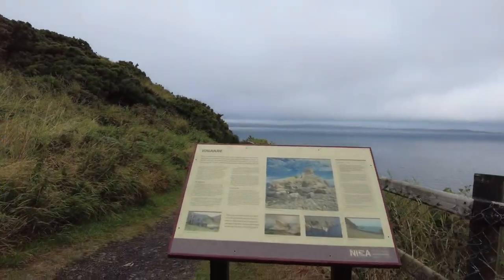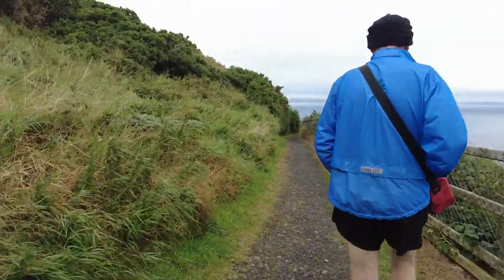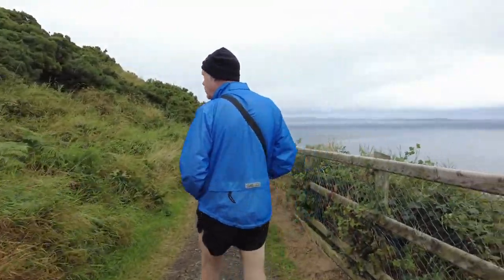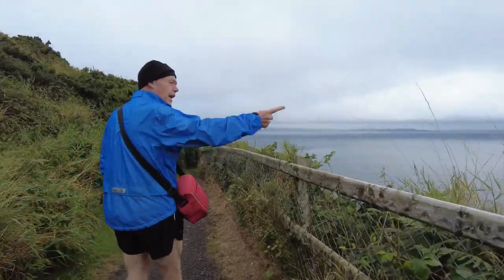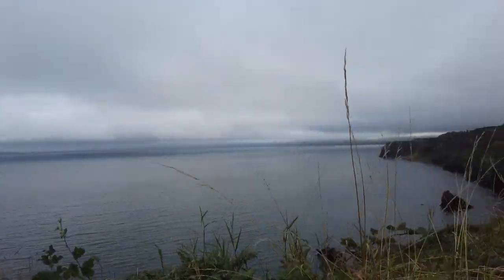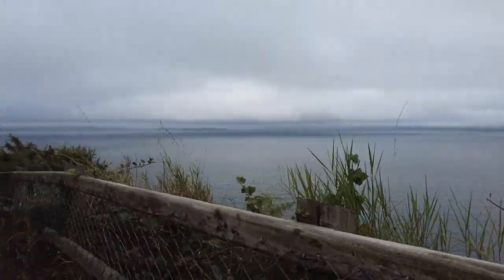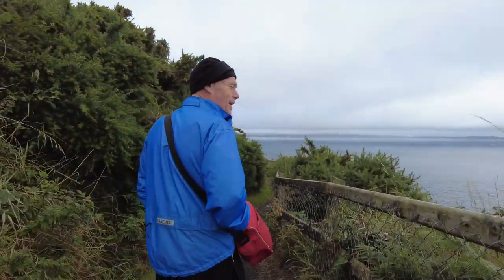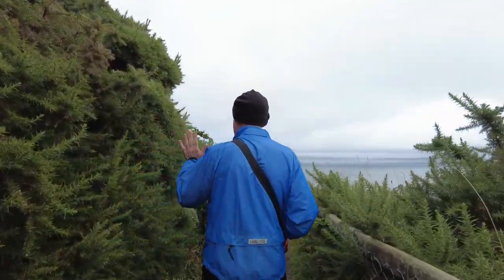That's all. We're now in Kinbane. We're going for a walk. A walk where I've never been before either. And another cave on there. Not bad. It's just a serendipity. Windy.